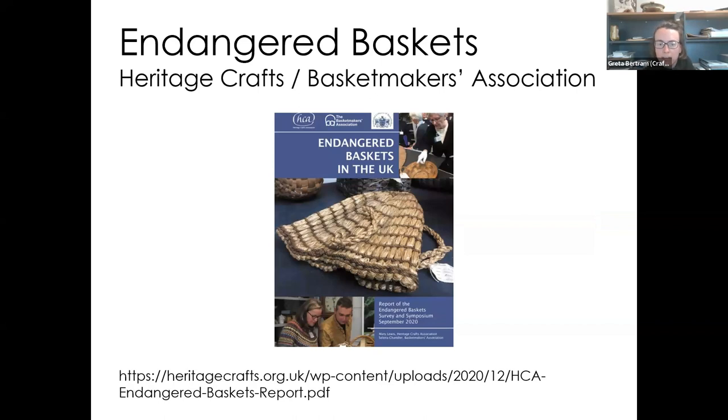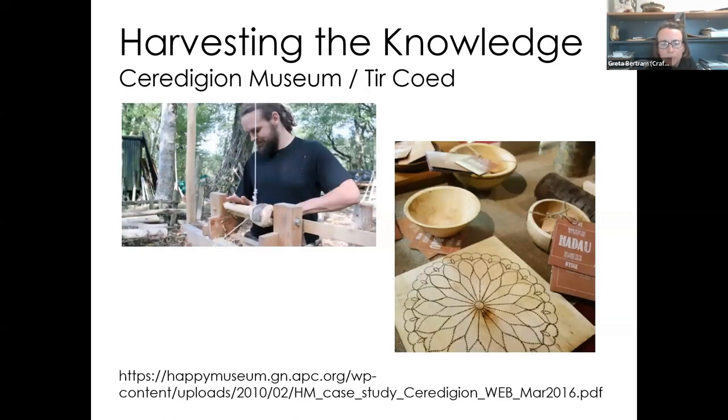So that's just the link to the Endangered Basketry Project. They have a report there and they're worth moving forward on that now.